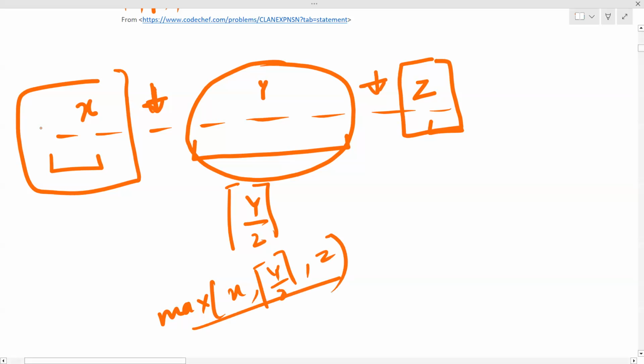So this is what you have to do: for every clan, find this value, the minimum time, and out of all of these possibilities, pick the answer which is most suitable. Is it clear? Okay, perfect. So let me show you the implementation.